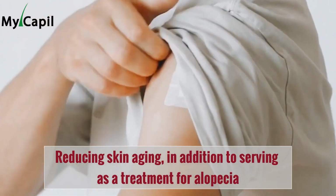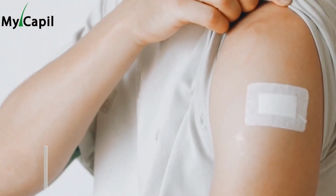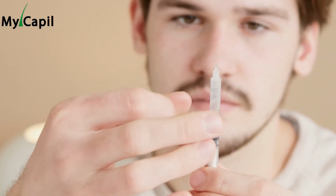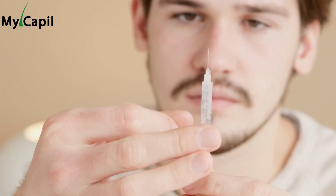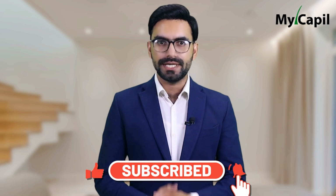A treatment that has numerous utilities, among them reducing skin aging, in addition to serving as a treatment for alopecia. One of its greatest advantages is that the product is obtained directly from the patient, so it does not cause allergy problems or rejection, and it also does not require a prior test, only the dermatological assessment of the patient. Perhaps the idea of going through a PRP treatment seems a little more pleasant to you than undergoing an operation to perform a graft.